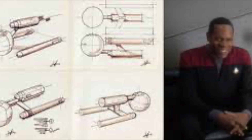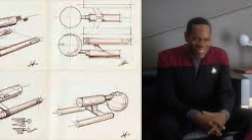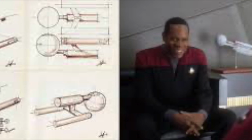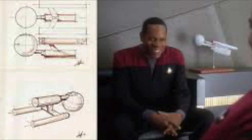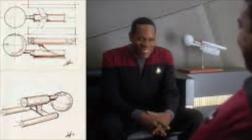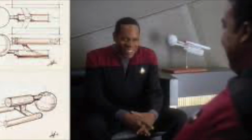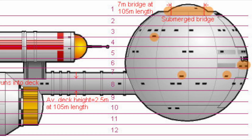Now that we have the established canonicity of the design, we can get into the ship's dimensions and canon. Which is to say that we have no canon answer for the ship's dimensions. We're not even sure what the ship looks like, though I'm pretty sure that it looks like the model in Sisko's office. So, here we are. But we have the Star Trek Encyclopedia, which is side canon and as close to real canon as we can get, and it lists the ship as being 105 meters long.